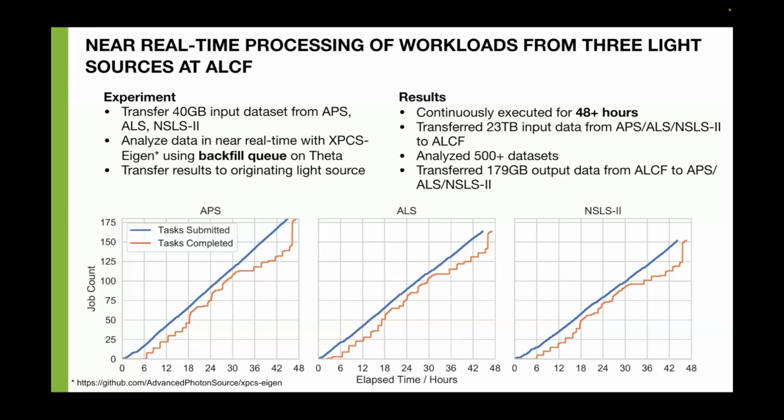And what you see on the bottom are plots of the throughput. So as we brought tasks in and ran them, were we able to keep up with that? And you see mostly that's true. This was a really good experiment for us because it showed that despite being a remote facility and some of the largest data sets that they have ever worked with, we were able to keep up with their experiment over the course of 2 days, which is again, a simulation of their real world analyses. And also NSLS2 on the right. So it was 3 different light sources.